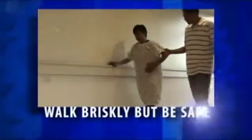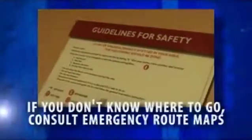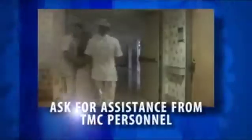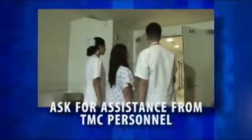When you already know where to go, walk as fast as possible, but not so fast that you start bumping into things or lose sight of where you are going. If you don't know where to go, consult the emergency route maps at the back of the door of your room. You can also ask assistance from the first Medical City personnel you see.